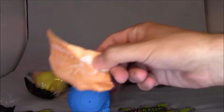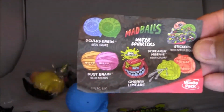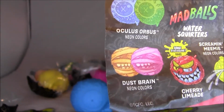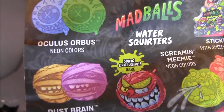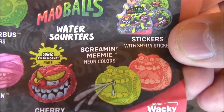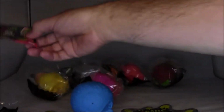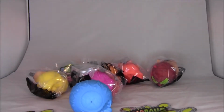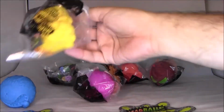They all come with this little package that shows you the different Madballs you got. So you got Dust Brain, Occulus Orbus, Cherry Limeaid, I guess he's like an exclusive one, Screamin' Meemie, and then some stickers. That's kind of cool. So here's Neon Occulus Orbus. We'll keep that guy, Neon Blue, and just set him over there. And then this looks like a Screamin' Meemie, so let's open this guy up.